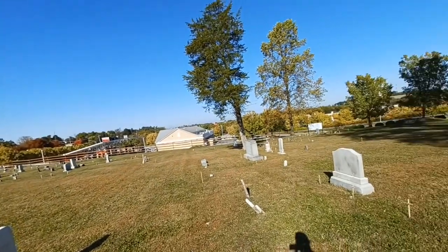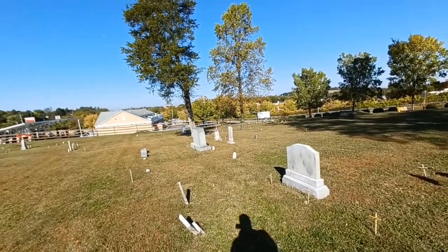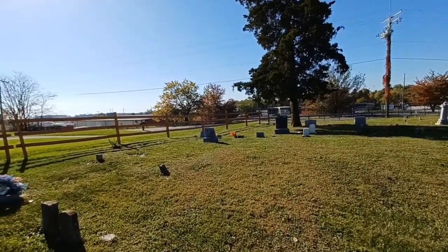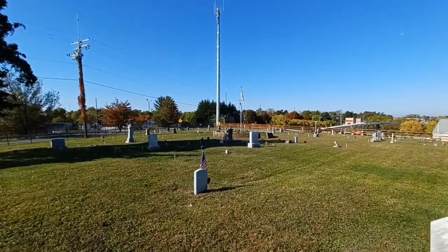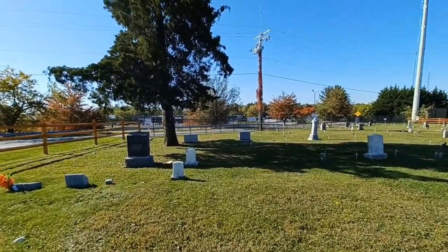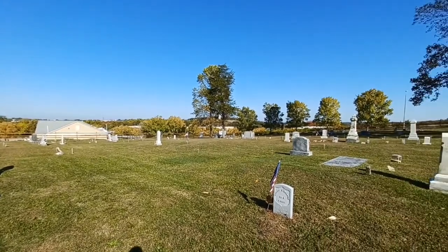So I'm going to walk around a little bit and just take you guys along with me. So welcome to the Ellsworth Cemetery in Westminster, Maryland. This is my first time visiting this cemetery, so I'd never seen this cemetery back before it was essentially restored. But you see so many cemeteries throughout the United States that fall into disrepair and are essentially forgotten about. And it's just such a feel-good story to know that this cemetery was saved.